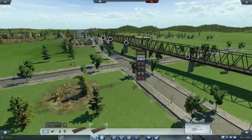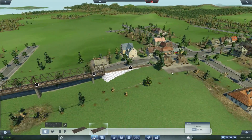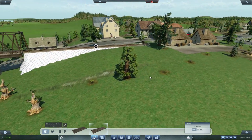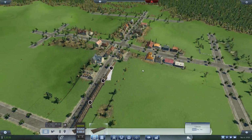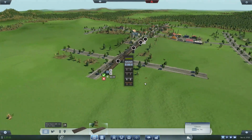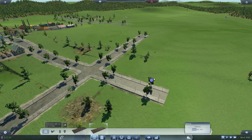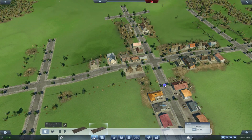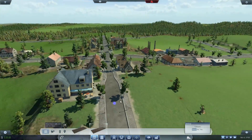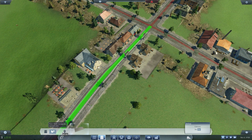Hello. Now that's something that I haven't done in a long time. I like the idea of that. I really like the idea of that. Okay, change of plans. Change of plans. We're going to actually be doing the station up here. Right. This is going to take some work.